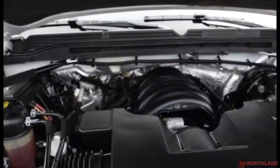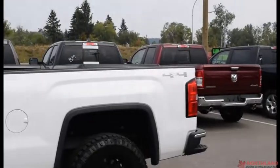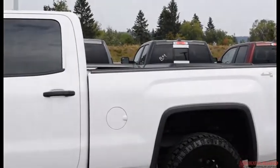And there's our 5.3-liter V8 engine. Well, that does it for my walk-around video, the 2015 GMC Sierra 1500.